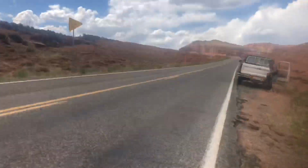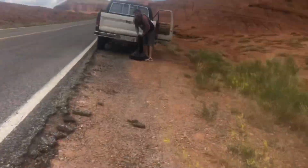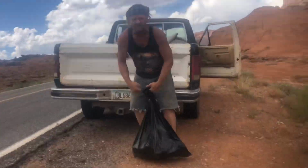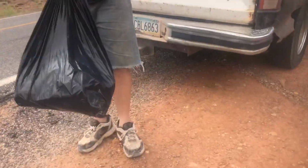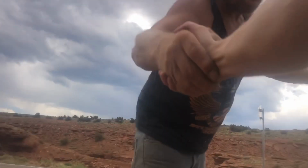How's it going? Mind if I catch a ride? No, it's going good. Appreciate it. I'll give you a ride up to Torrey anyway. That way you can at least catch a ride up wherever you're going. Where are you going? All I'm going is just 3 miles up the trailhead. Okay. What's your name? I'm Brian. Braden. Nice to meet you.